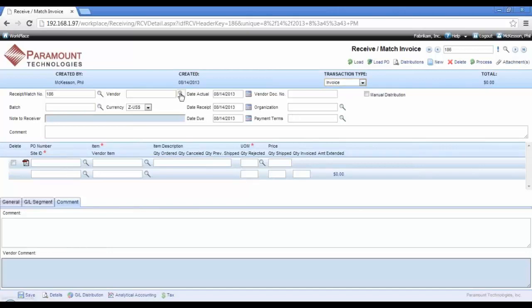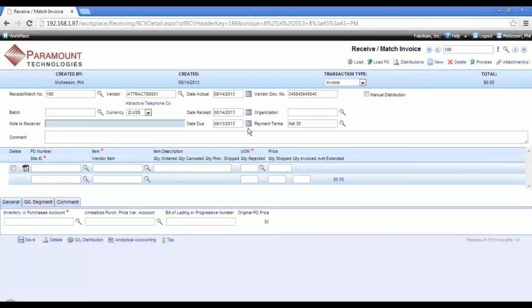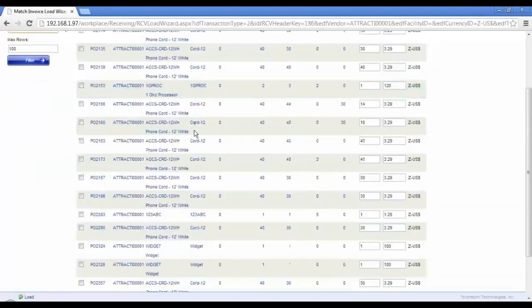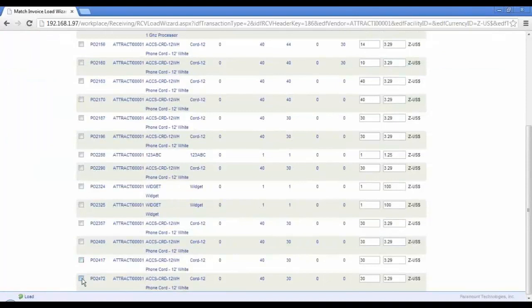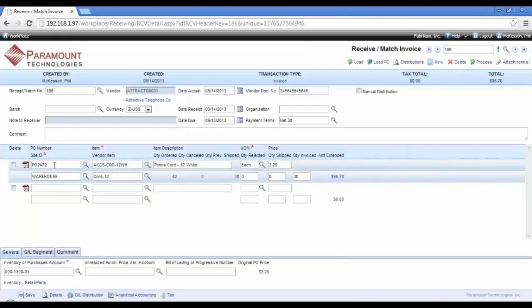Pick the vendor that you want to use, enter the vendor document number, and then either manually input the purchase orders or click on load. It will show you all of the purchase orders from that vendor that are available for matching. Pick the one or ones that you want, load that, and then here's the PO information, the quantity shipped, the quantity invoiced.